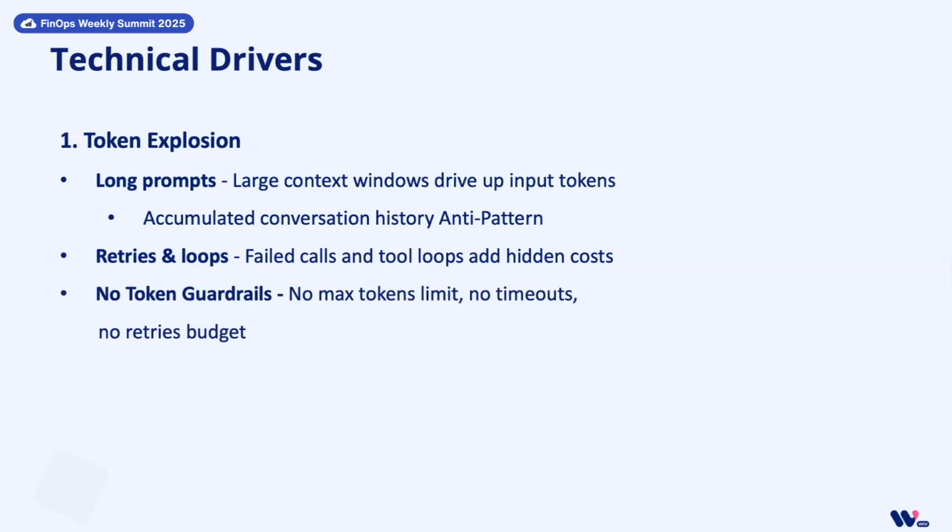And in addition to it, no token guardrails, no max token limits, no timeouts, no retries budget. This also creates a token explosion.